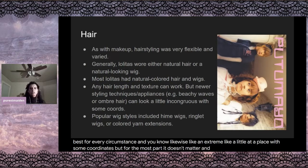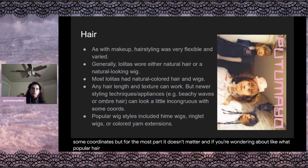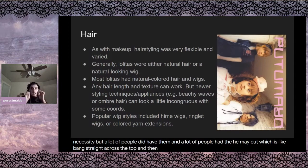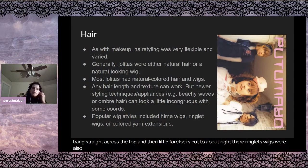And if you're wondering about what popular hairstyles were, the Hime cut was extremely popular. Bangs were not a necessity, but a lot of people did have them. A lot of people had the Hime cut, which is bangs straight across the top and then little forelocks cut to about right there. Ringlet wigs were also very, very popular. There was one particular brand called Maple that everybody bought their ringlet wigs from.